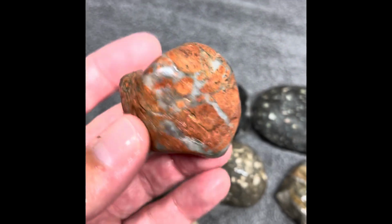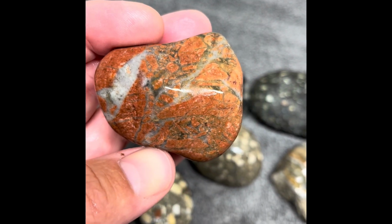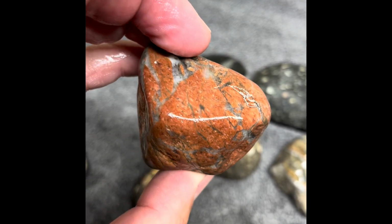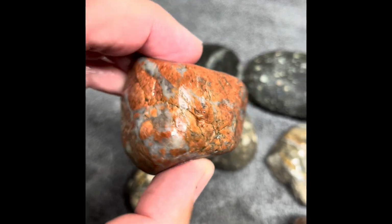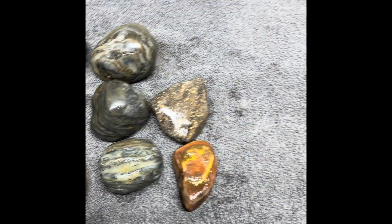We got this guy, piece of oolitic jasper with just a bunch of quartz in there. There you can kind of see all the little dots. It's very small though, but there you go. There you can kind of see it. So a really cool slabber piece there. You get some really good ones out of that.